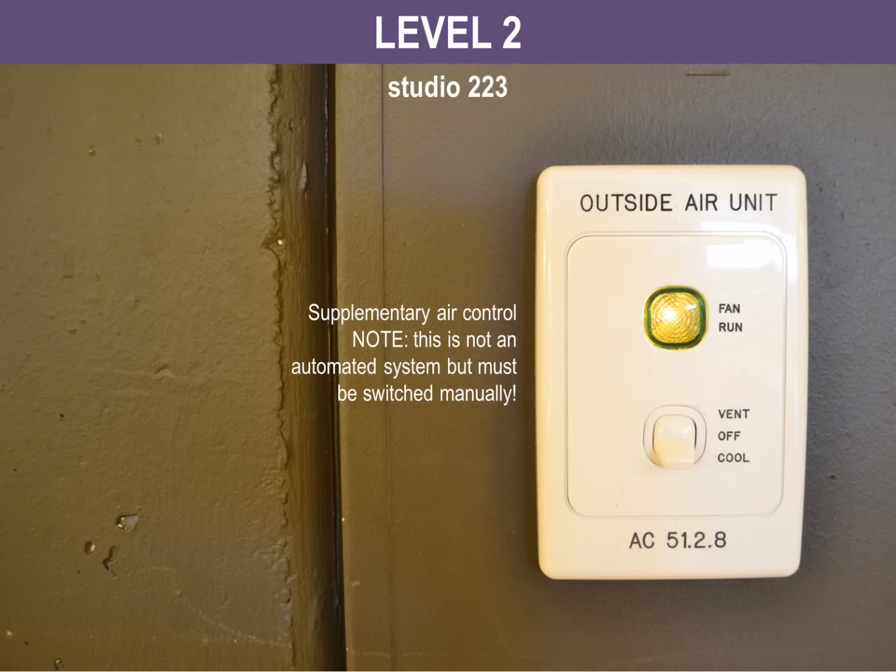The switch for the supplementary air supply is situated on the adjacent column and can be set to off, vent, and to cool. Please note that this system is not automatic, so remember to shut it off and turn it on at the ends of the day.